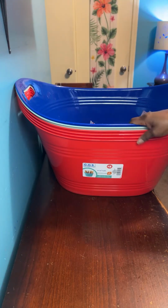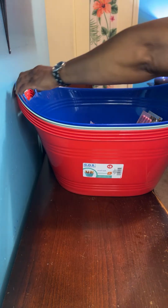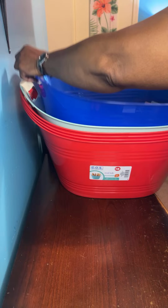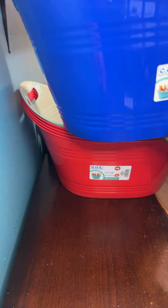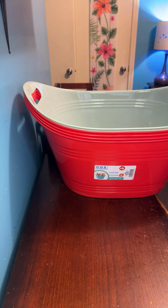These are at Dollar Tree. I ran across them yesterday. They had these 6, and I got all 6 of them. So they got the blue, and I just threw some items in here. I got the blue, and it's made just like the other ones with the handles on them.